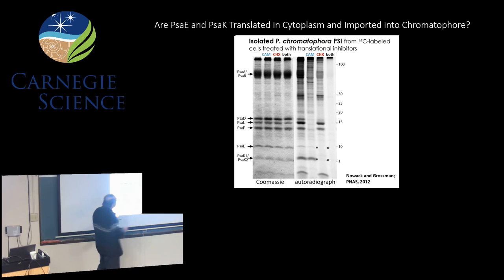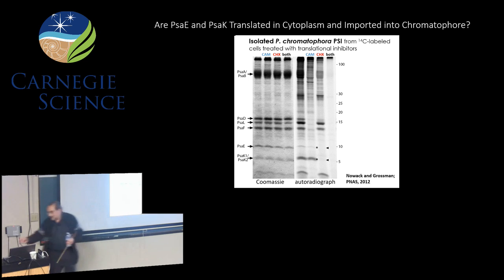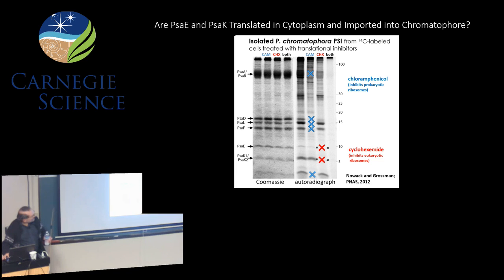But what you can see here clearly is that many of the proteins are inhibited by chloramphenicol. In fact, all of the proteins that are encoded on the chromatophore are inhibited by chloramphenicol, whereas PSAE is made in the presence of chloramphenicol. It's lighter, as you see, and PSAK is made in the presence of chloramphenicol, but it's blocked when cycloheximide is used, which really says that the RNAs for these proteins are translated in the cytoplasm and that the proteins must get into the chromatophore. Okay.